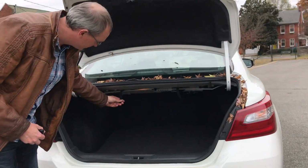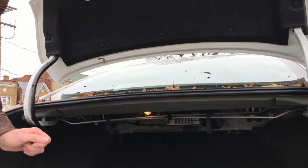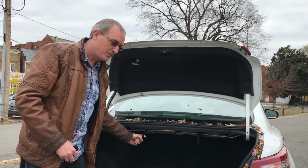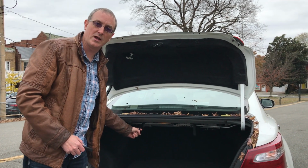The other thing I noticed are these nylon pull straps that you can use to put the rear seat down, which again is a cost-cutting measure, and they work fine. The funny thing is, if this were a Porsche, these would probably cost $50,000 extra, and you'd use them as door handles.